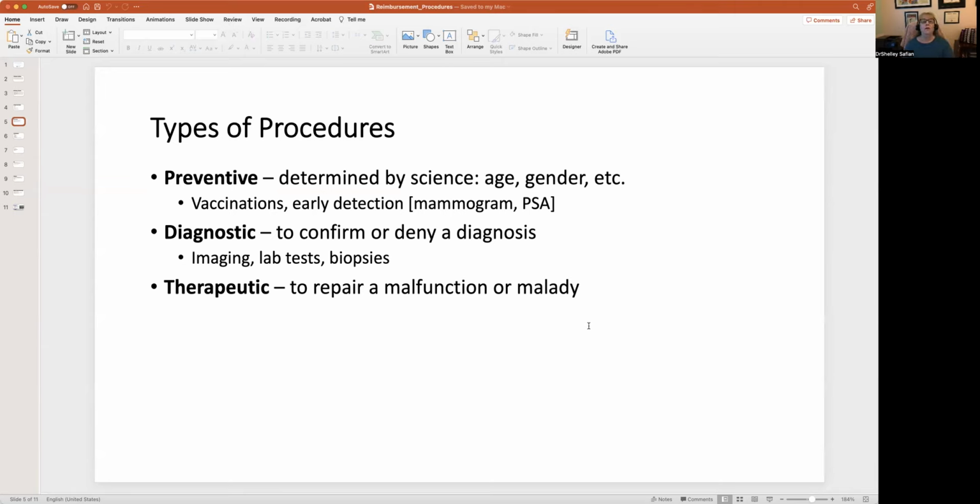So all of that is preventive, and preventive includes purely preventive, such as a vaccination, as well as early detection, which is like a mammogram. A mammogram does not prevent a woman from getting breast cancer. But it enables early detection, and the earlier things are diagnosed, the less damage they have done to the body, the less damage the treatment for that will do to the body, the less it will cost. All of those are really important for early detection.